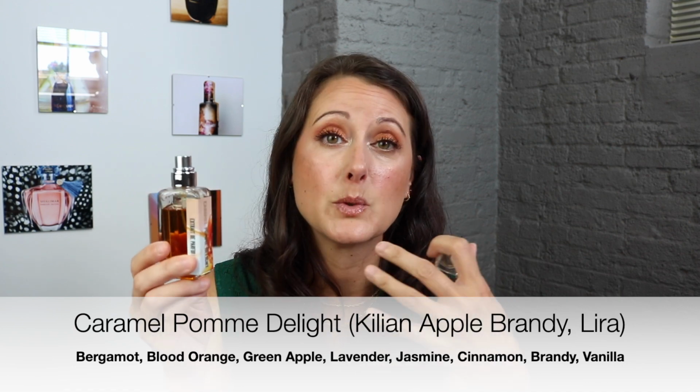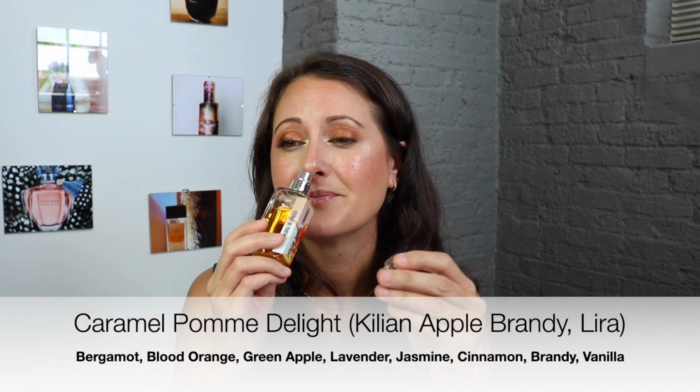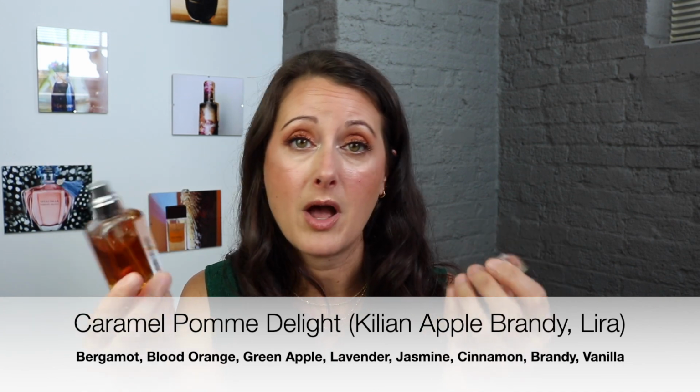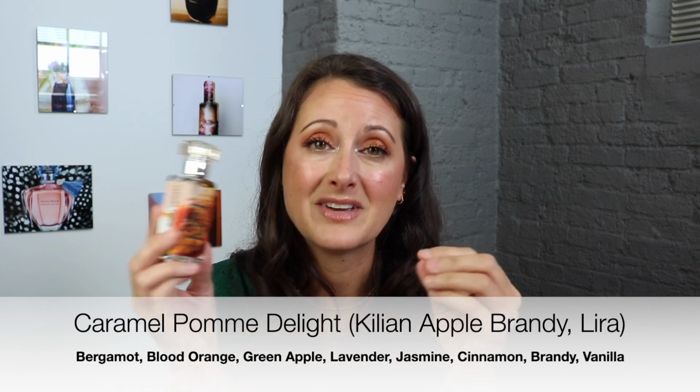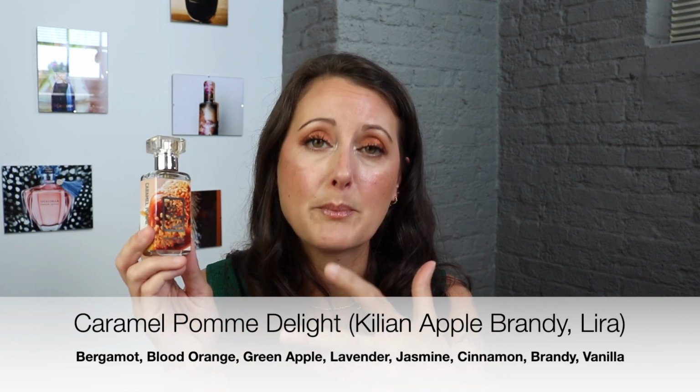I think this one is the most safe. This one is the most gourmand. It's the sweetest, and it is so delicious. I love it. This is a caramel apple in a bottle. It's incredible. So that is Caramel Pomme Delight.